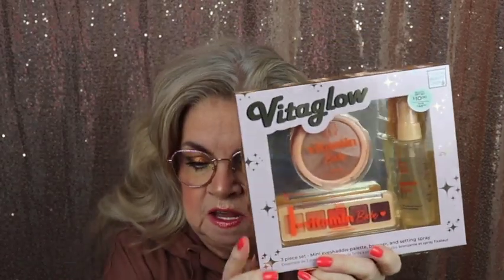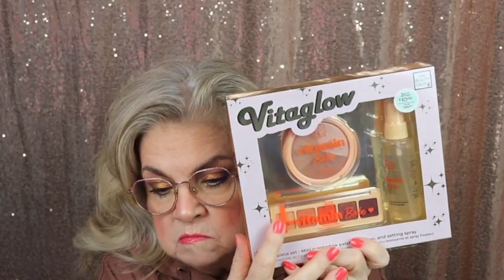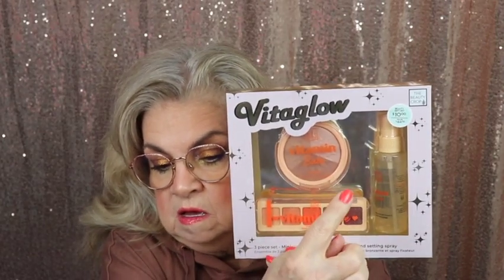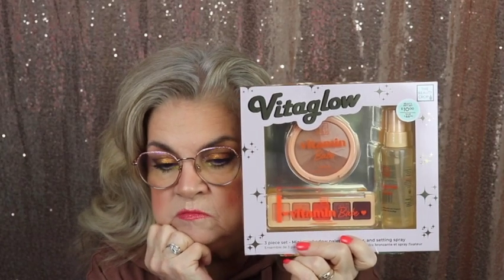But this is the Vita Glow. It has a really pretty coral eyeshadow palette. And it looks like it has a bronzer, face palette. I'll get it out. Here's what it says right here when I read it. Oh my goodness. Three-piece set: mini eyeshadow palette, bronzer, and setting spray.